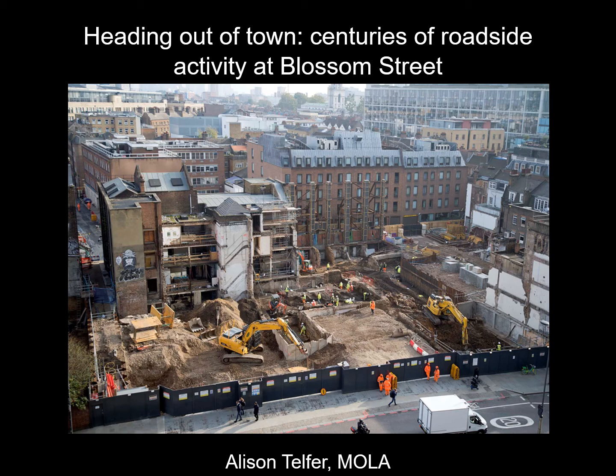Good morning. Well, I'm delighted to be able to speak to you this morning about recent fieldwork at Blossom Street. Blossom Street is located on Norton Folgate, which is one of the principal roads leading into the City of London, and is referred to in the title of the talk.